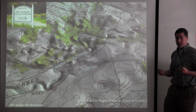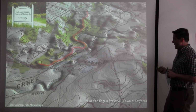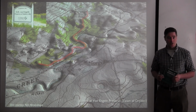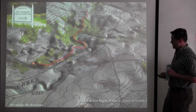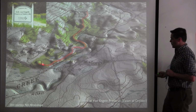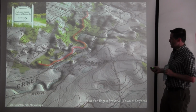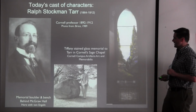I should mention that von Engeln has his mark on the local landscape as well, in that there is the von Engeln Preserve in Malloryville over in the town of Dryden, which is a place where he loved to take students on field trips, which features an esker, which is sort of a subglacial river, a prominent geomorphic feature in this area. And so his bequest helped to create this park where we can see that feature still today.